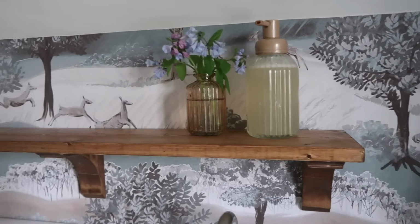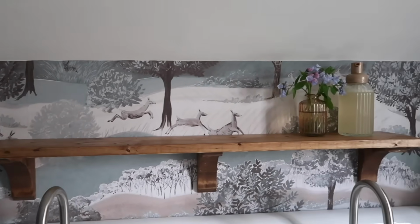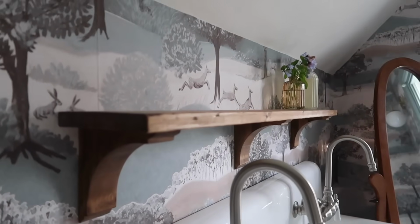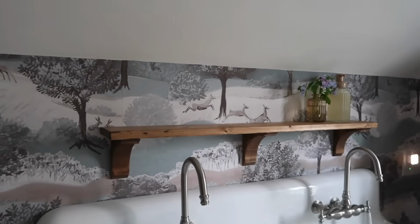You need some kind of surface area to be able to put things down. So that shelf fits the bill. It's big enough to hold just the few items that you absolutely need right there. And I do actually have a question for you guys. I want your input. This is the only thing in the entire bathroom that I'm like, I might change that.